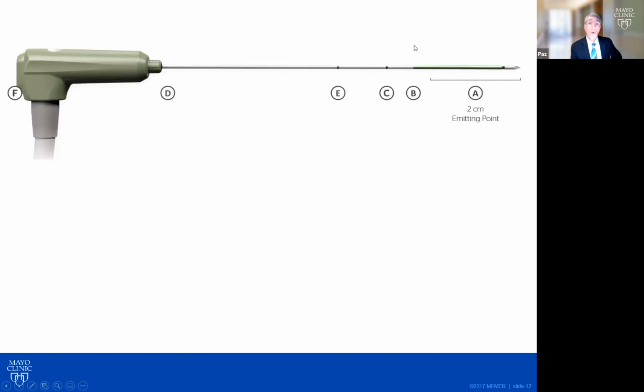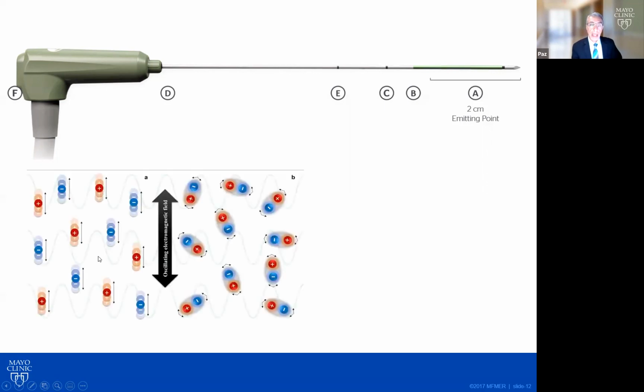This is an example of what a microwave ablation probe looks like. This is in fact an antenna. This part broadcasts just like a radio station. This broadcasts microwave, and it has a certain distance that it acts. And it acts by shaking water and shaking molecules that are charged magnetically very, very fast. And it's like rubbing your hands. It creates frictional heat so that the temperature of the zone that's being defined by the probe starts going up as a result of the tremendous shaking.